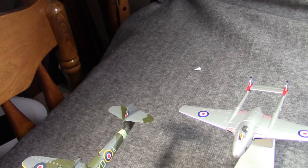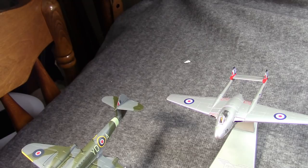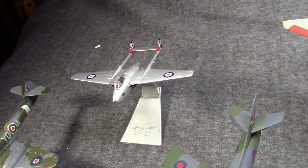Well, these would go into production in 46 and service, but wouldn't be produced for all that long. They started to be pulled out by the end of the Korean War. That said, they still made over 3,000 of them. Moving right along here.